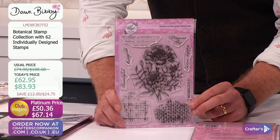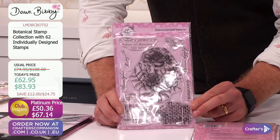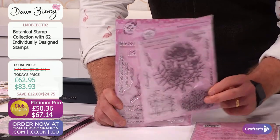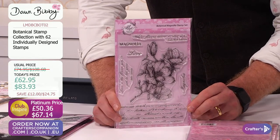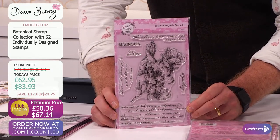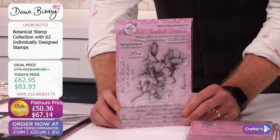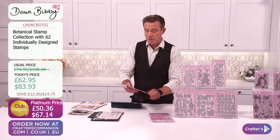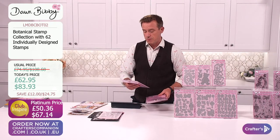This was the one we used in the 3 o'clock show. So again, you can see at the bottom those textured elements are really, really useful. And then lastly, that's gorgeous with that script maybe across the bottom as well. Love it. There are 62 stamps there in total. Big size stamps as well, if you love to do your colouring, these are absolutely perfect. And some really, really beautiful sentiments.